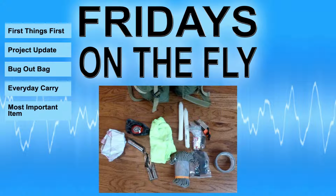Parachute cord, another flashlight, trash bags, candles, flint lighter. There might be magnesium, microfiber cloth. And then just a multi-tool that I have the exact same one. Schrade. Yeah. That thing is definitely handy. So that's what I've got.